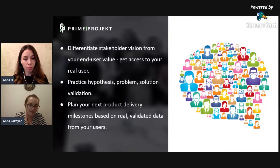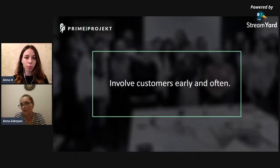Regarding the milestones, your product delivery or service delivery milestones, again, they should be based not on your perceptions, what you actually think, but on validated data from your users. And again, this is really important to make it work for you. If we just summarize: involve your customers early and often.